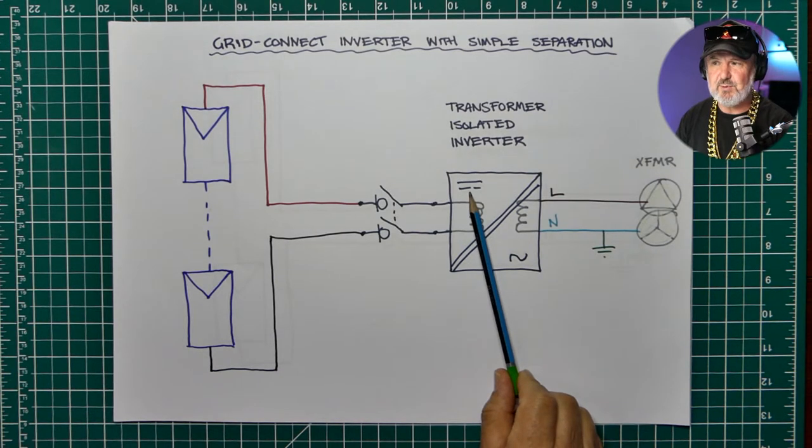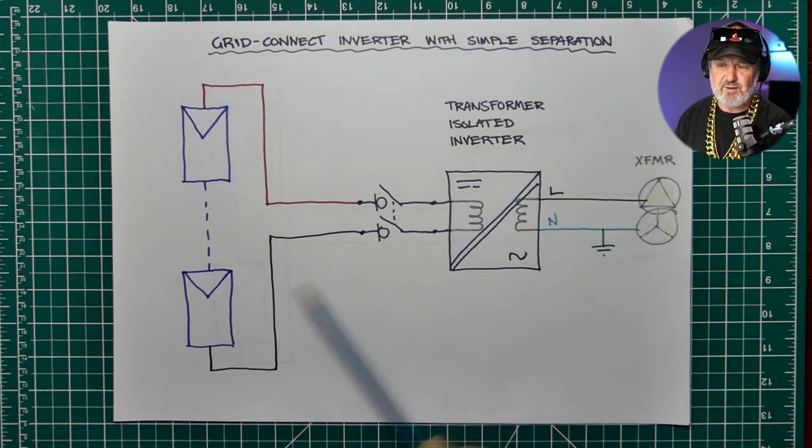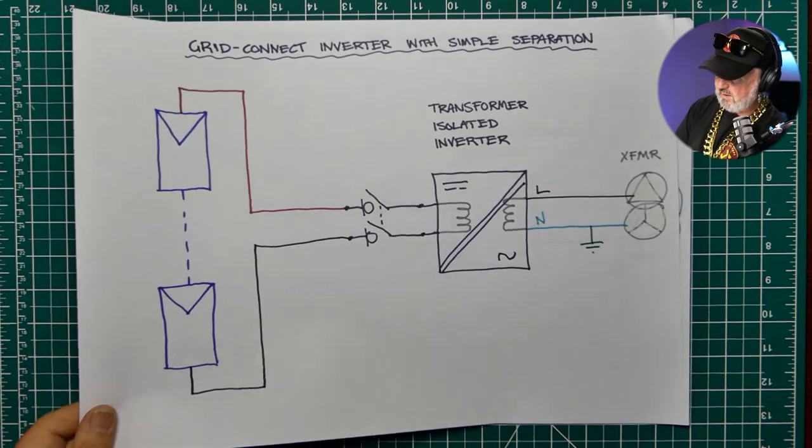So you don't see these anymore. In fact, the very last one on the Australian market, the lovely Fronius Galvo, which I've got one here at the lab, was finally phased out. So big hurrah to the Fronius Galvo, but it was the last of the galvanically isolated inverters.